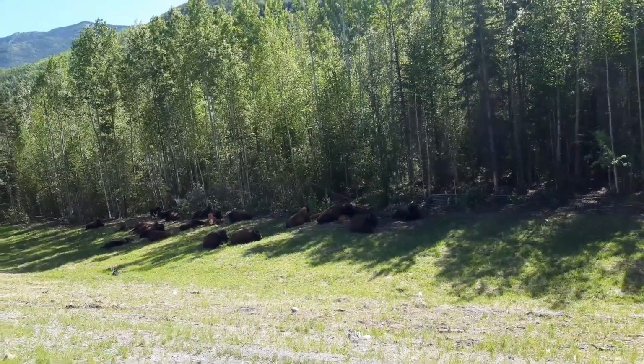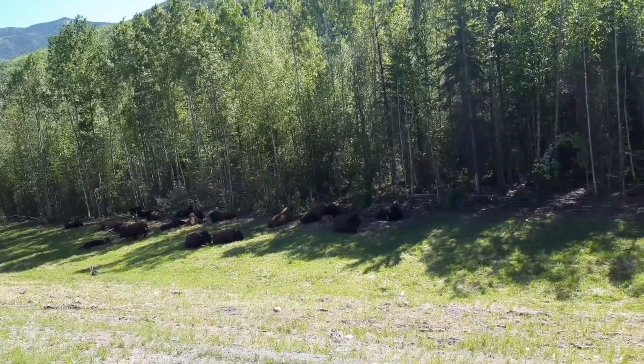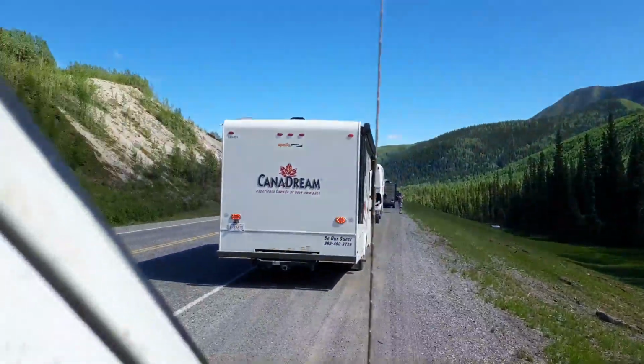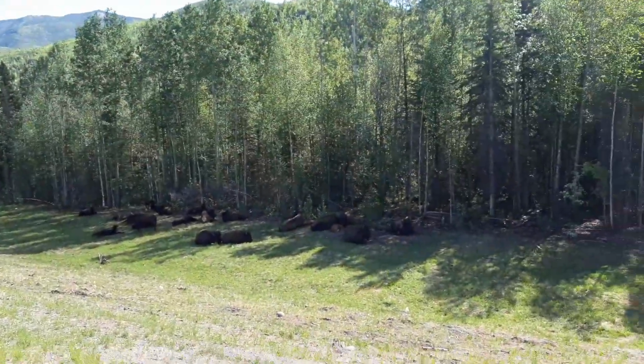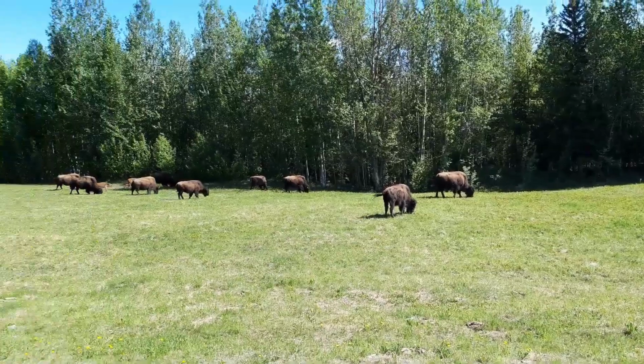There's about 20 buffalo bison here north of Muncho Lake. They're just lazing. Ken says I gotta hurry to beat these RVs before they leave, so goodbye. We're about 5 kilometers up the road. There's another group of bison here.